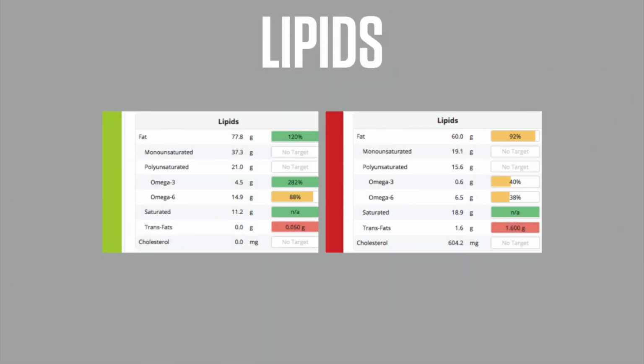The alarm bells are ringing when we have a closer look at the lipids, which are basically your fats. On a meat and dairy diet, or at least my average meat and dairy diet that I was eating before, I was down on omega-3, down on omega-6 quite drastically. But the most alarming one for me, if we look at the bottom right, is that cholesterol count. 604 milligrams of cholesterol versus 0 on the vegan.